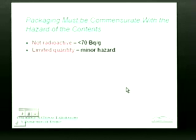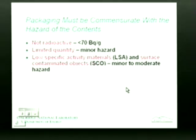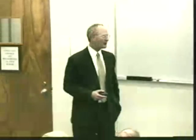Limited quantity, these are very minor hazard things, such as smoke detectors. Low specific activity materials have low activity concentrations. Dirt, for example, has a low activity concentration, but if it has sufficient uranium and thorium materials in it, it would be regulated. It's greater than 70 becquerels per gram.